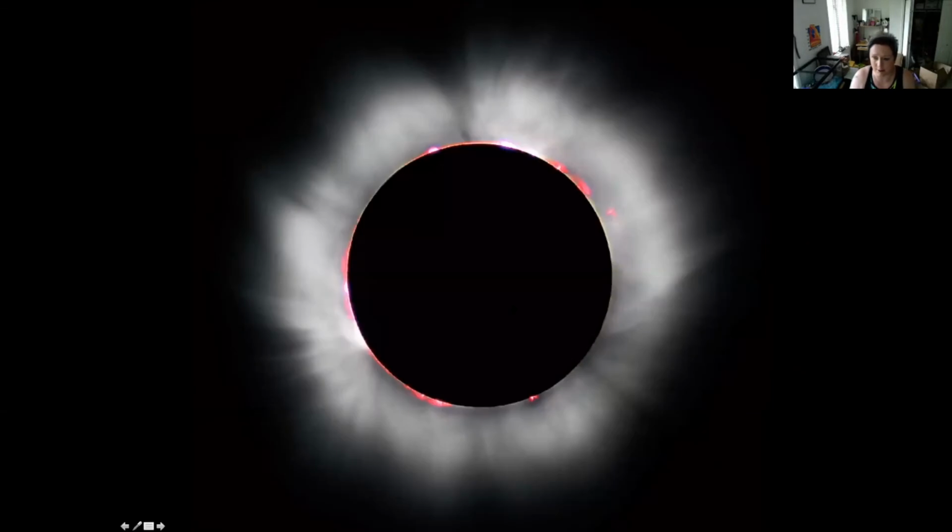What it really looks like is something like this. This is the corona. It is the atmosphere of the sun. It's actually always there. And what we see in this image is about as bright as the full moon. That's why we go to a darkness that's like a full moon night. And you're going to get to see all of this.